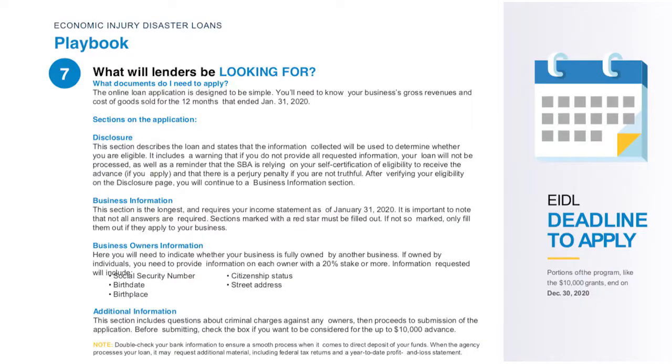What will lenders be looking for? Well, similar documentation. You're going to need your financials for 2019. You're going to need your payroll for 2019. And all of the documents that are required are in the playbook on our website for the EIDL program. Make sure you use the action plan that'll give you step-by-step instructions on not only what documents you need, but how to compile those documents so they're accurate. Because if they're not, you could either have a rejection or you get delayed and pushed to the back of the line. And by the time they process you, funds could have run out by then.